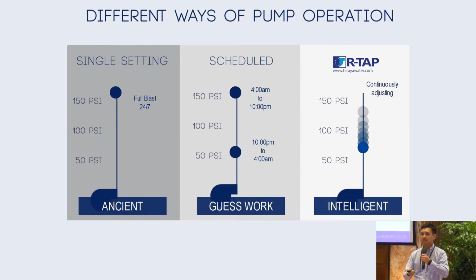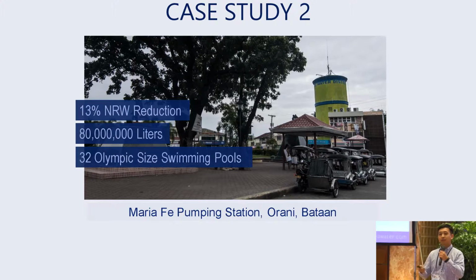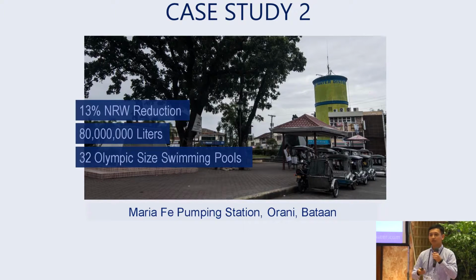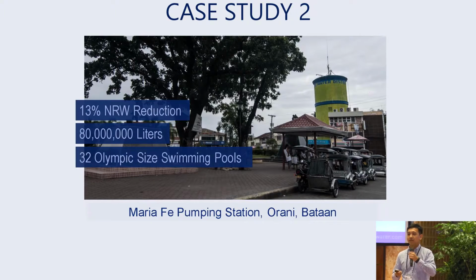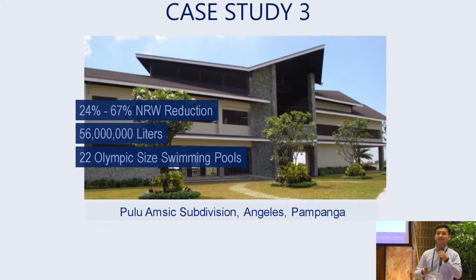The proof that it works: case studies. Case study number one, we installed our system in one of the villages in Muntinlupa City. We were able to reduce the NRW, or leaks, by 25%. Case study number two, and our first formal demo installation to a true client, which is Orani Bataan, we were able to reduce NRW by 13%, and in terms of volume, it's even bigger than the first case study. Case study number three, 24% to 67% is expected. And now, so that's 3 out of 3 successful case studies.